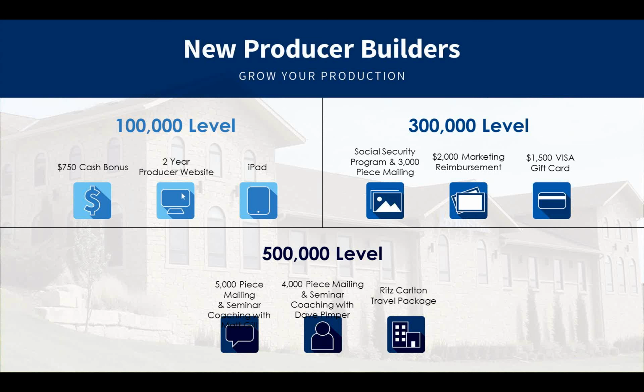At the $300,000 level, you could get a 3,000 postcard mailing, which would be centered around Social Security. Along with that, we will also provide you with the Horse's Mouth Social Security software program. It's great software. We've got a lot of agents that use that, so it's a really good option. Or you can choose $2,000 in marketing reimbursement. We slide that $2,000 into your marketing reimbursement account. Anytime you're spending money on marketing, faxes, receipts, we'll reimburse you from that account. Or you can do a $1,500 gift card.